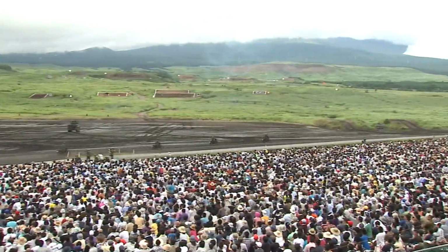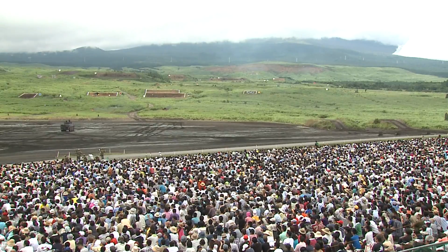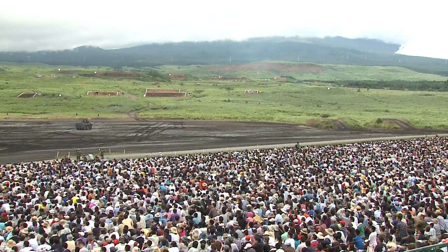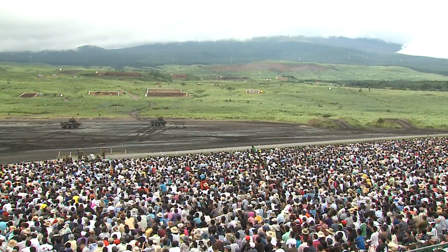As you see, the reconnaissance troops will advance by taking every available measure in order to collect valuable intelligence for facilitating commander's decision-making.